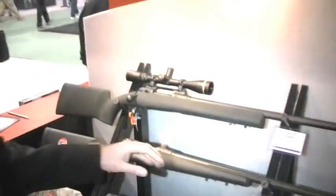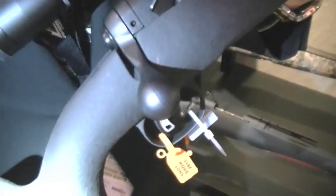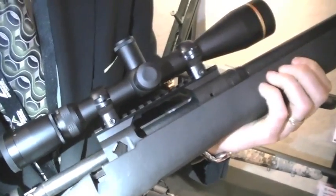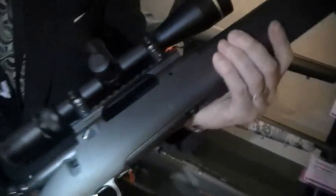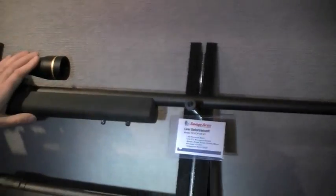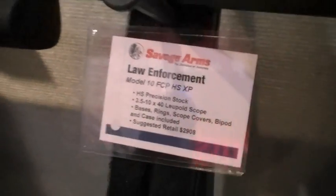We have our Model 10 Law Enforcement Series. This is a great example of it. I love the Model 10 FCP. It's got our Accu trigger. It's adjustable down to 1.5 pounds. Oversized bolt handle. This particular gun sold in a package with a Loophole tactical scope. This is an HS Precision fiberglass stock. Tremendously accurate rifle. Does that come with a carry case too? In this package, it comes with the rifle, the scope, flip up scope covers, a bipod, and a storm case. Ready to go, turnkey. $2,900. Retail, street would be a lot less. You betcha.